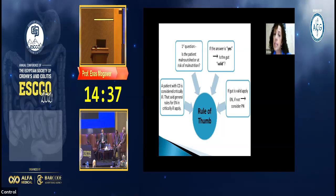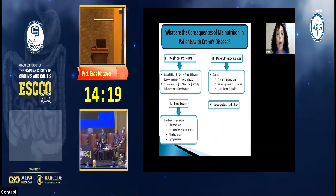If the answer is yes, the second question will immediately be, do we have a gut valid to work? If the answer is yes, start immediately enteral nutrition, whether tubal or oral. If the answer is no, now we will consider parenteral nutrition. Why did we consider the patient critically ill? Because of the consequences of malnutrition in patients with Crohn's disease.